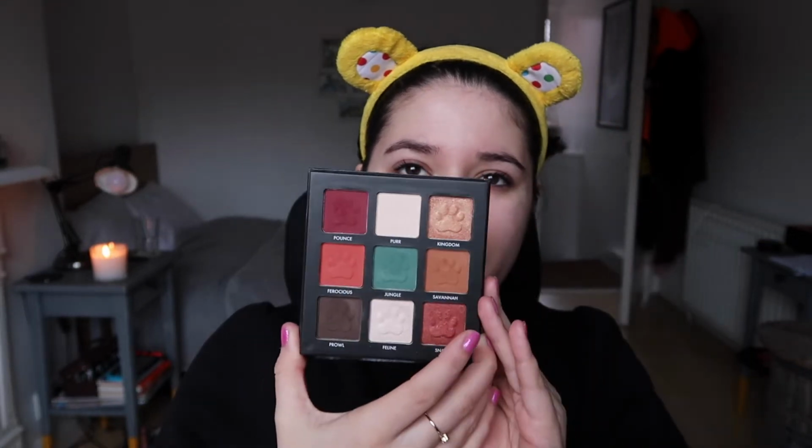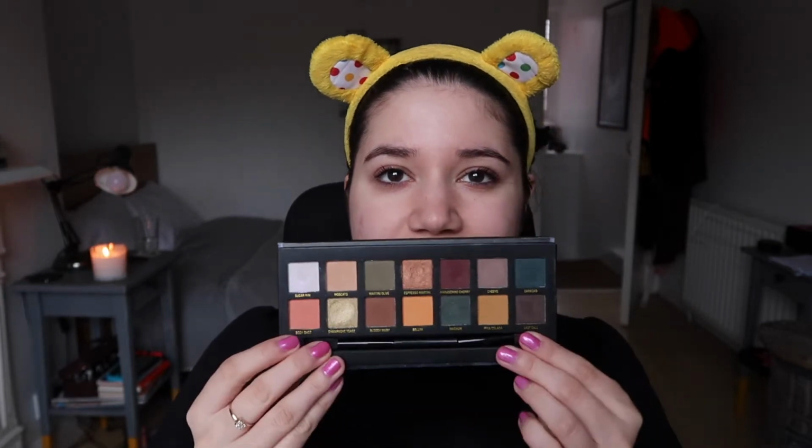Then I have the Barry M Wildlife palette. Again, I have a first impressions up with this as well. I can link it in the cards. If I have correlating videos, these will always be in the cards. Another exciting palette is the Jeffree Star Mini Breaker palette, which looks like this. Again, video in the cards. And another palette I have a video with, and will be in the cards, just so I can keep repeating myself, is the W7 On The Rocks palette, and it looks like this.